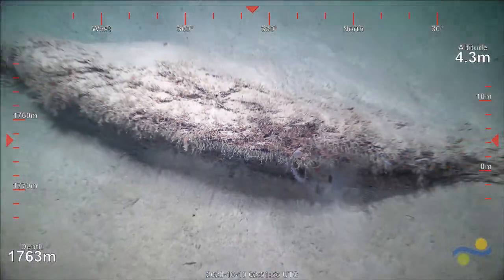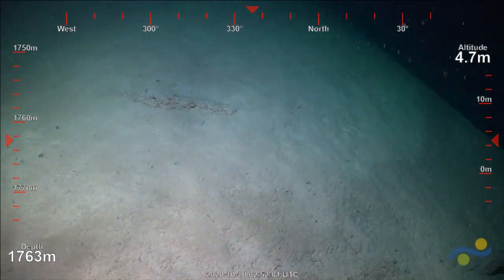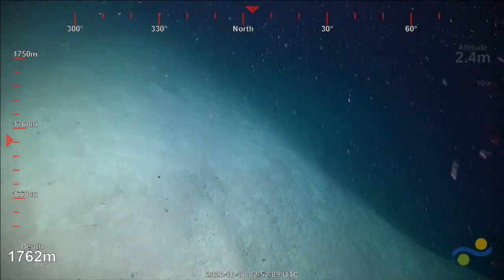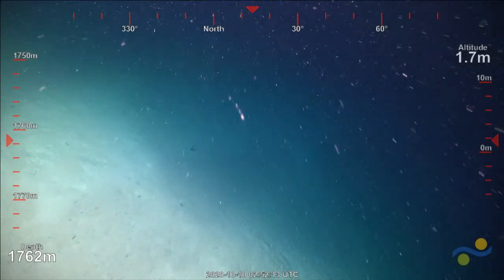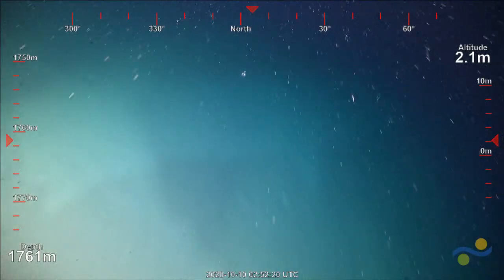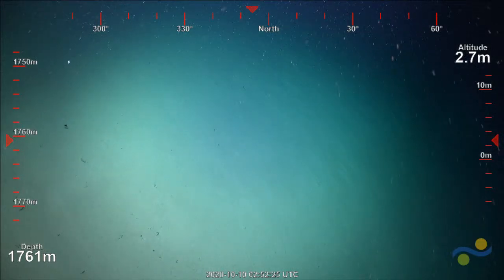Alright, I think we should start moving upwards. That's quite a decent size one too, probably 20 centimetres across there. We're still at 1,700 metres. We've got a long way to go. It's nearly 1 o'clock in the afternoon here off the Great Barrier Reef, and we've got a fair distance to run. We had a few technical problems earlier in the dive, so we probably should get going.